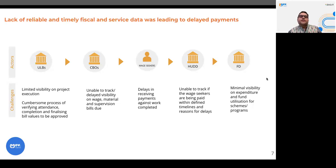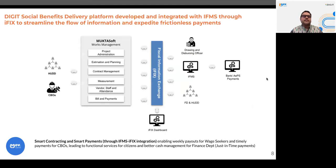For the parent department, which is the Housing and Urban Development Department, the challenge was how do they track scheme administration? How do they track scheme progress? Are the wage seekers getting paid on time? Are the CBOs getting paid on time? So this was a key issue for them. And for the finance department, who our colleagues at MSc have worked with, the major challenge was around effective cash management. Given that they only had visibility at the last moment when the bills would hit them, how can they actually plan for cash better? So to solve for all these stakeholders and the challenges that we've seen, Muktasoft was developed. This is basically the Digit platform's end-to-end contracting capability application.